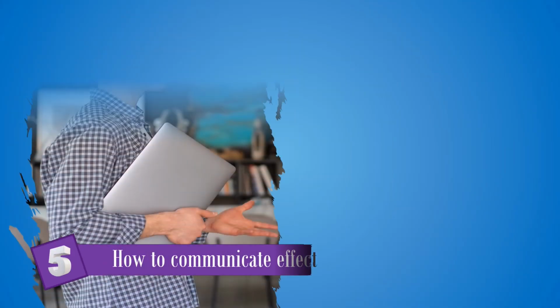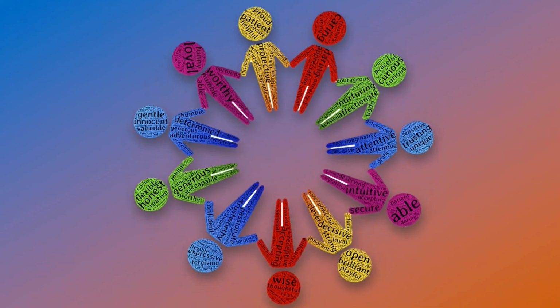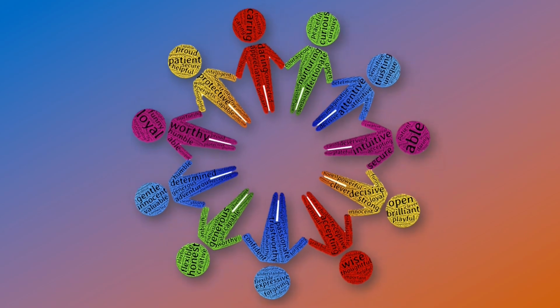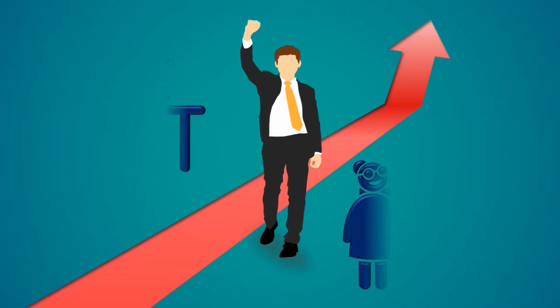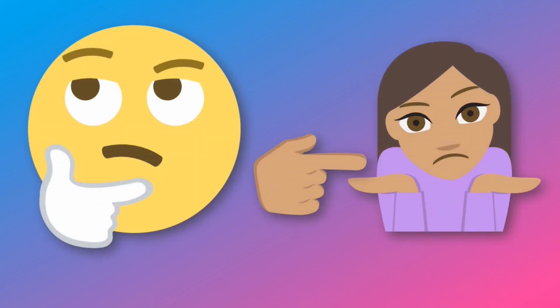Chapter 5: How to Communicate Effectively. From the previous chapters you conclude that each personality type communicates differently. Understanding this is critical because once you've figured out how to communicate effectively with each personality type, you'll be an unstoppable force in building wonderful relationships in both your personal and professional life. So, let's look at what you can do, especially in difficult instances like offering helpful criticism.